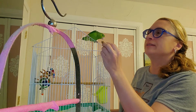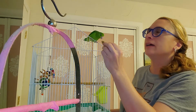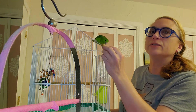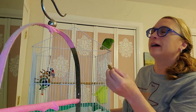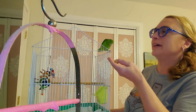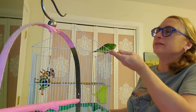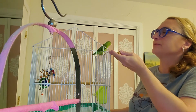And with birds, since they're not like a domesticated dog or something, they kind of have a mind of their own, and they aren't necessarily going to want to please you. You have to sort of convince them that they should like you, and food is a good way of doing that. So usually I'll just be really patient and kind of hold my hand here until she goes ahead and gets onto it. I like to let her do it on her own.